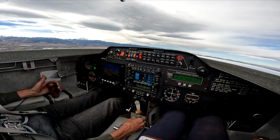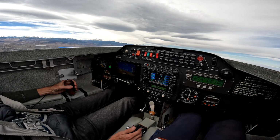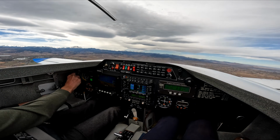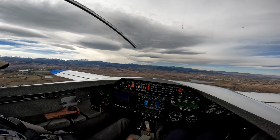Control sensitivity on takeoff and landing, and even just in flight, it's very little input on your part. You might not even see it. Wow, and I've got a cold hand here, air blowing on it. So power back just a little bit more.